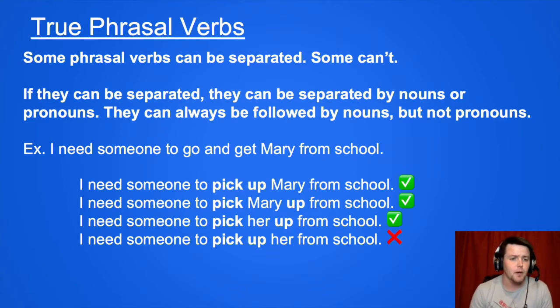So in the example here, I need someone to go and get Mary from school. We're not going to use the verb go and get. We're going to use the phrasal verb pick up, which is very common. You probably use it. In these examples, you can put Mary, the noun, after it, or in the middle. You can separate the phrasal verb with Mary. With the pronoun her, you can put that in the middle, but you cannot put it at the end. This isn't that big of a deal, but this is the grammatical rule.